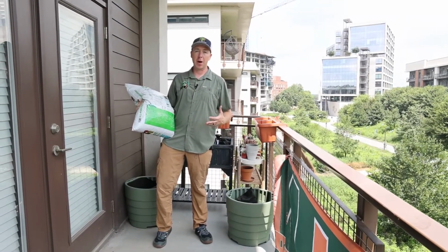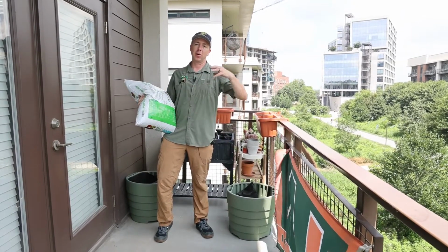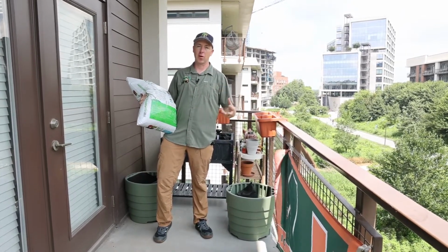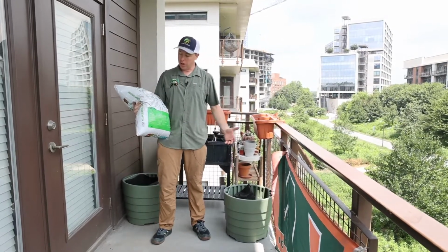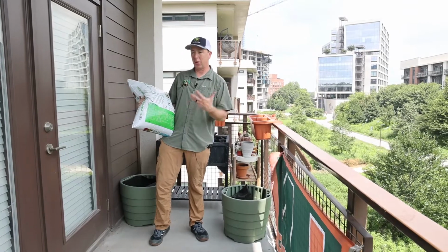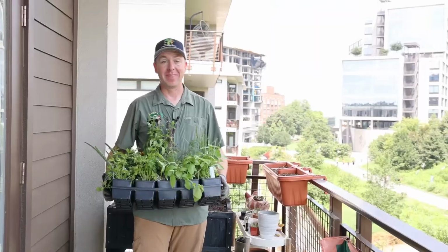An important thing about growing in these containers is that you're going to have to use this soil up, and then you're going to have to replace it because you have an inert growing medium that constantly needs to be replenished. So this is something you're going to have to put in or at least refurbish every time you plant. Now comes the fun part.